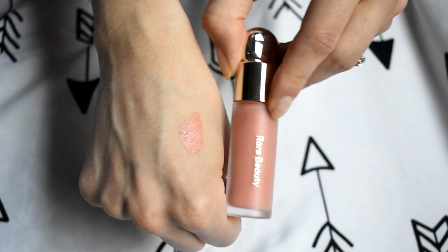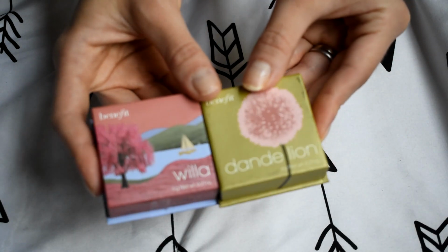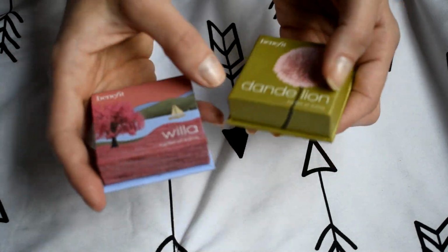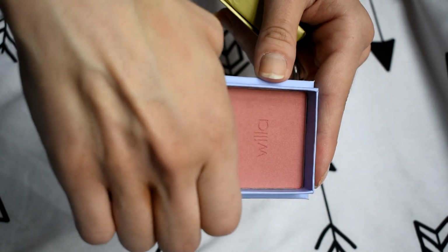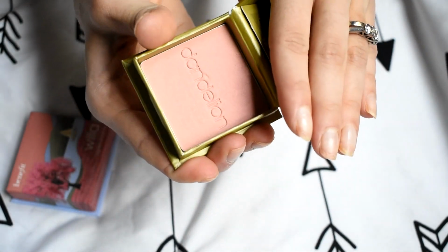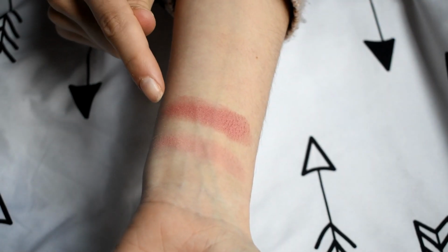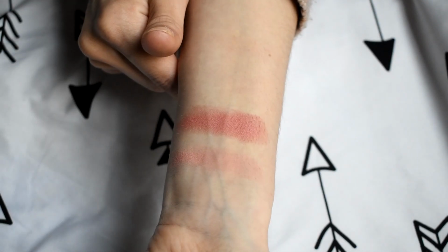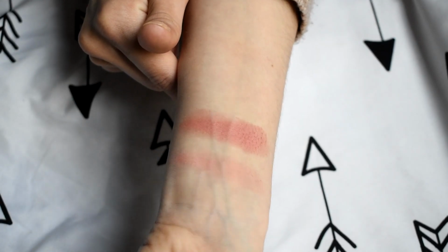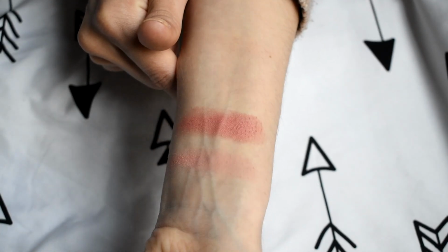I'm going to keep both of my powder blushes from Benefit Cosmetics. I have Willa, which is a newer shade, and Dandelion. Willa is a really nice mauve-y rose tone, and Dandelion is a very, very soft baby pink. So here is Willa and Dandelion. And as you can see, both of these have a little bit of a sheen. They have almost a satin finish on the skin, so they're not super powdery or matte as well, which I enjoy.